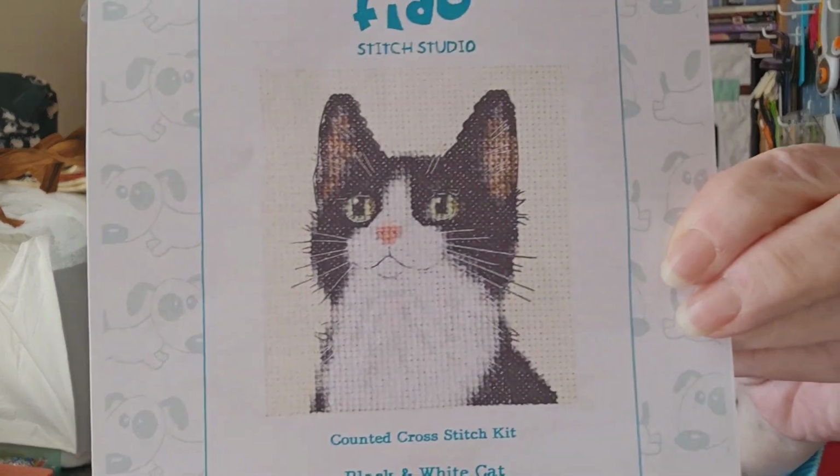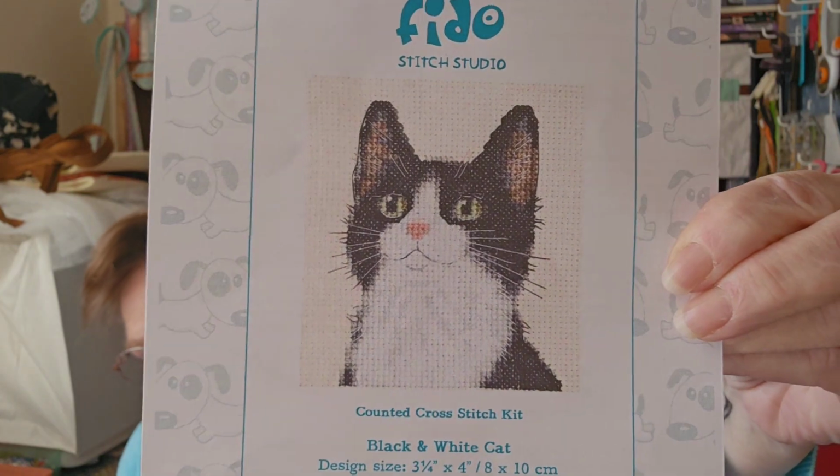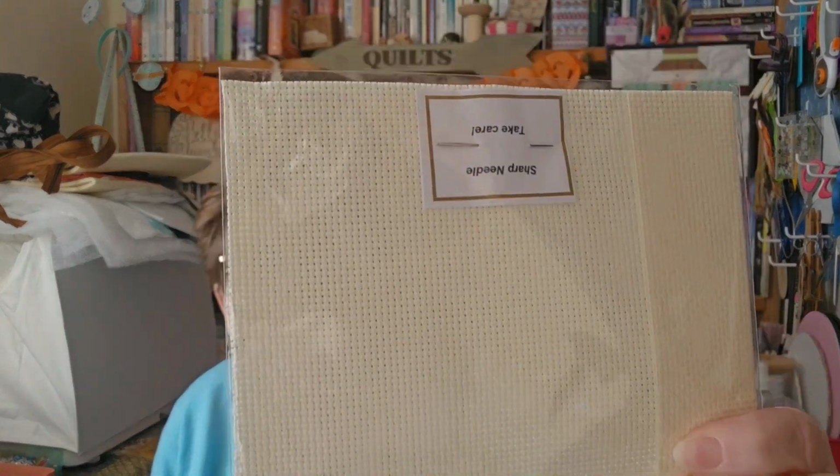So as you know, for Christmas, my Glenn brought me this kit, which is called Fido, which is Stitch Suit Studio, and he got it because obviously, yes, it looks like the babe. And as I say, it was the whole kit, I should still have it in the bag actually. Yes, I have. It came with a cream Aida, so I'll pop that in there.